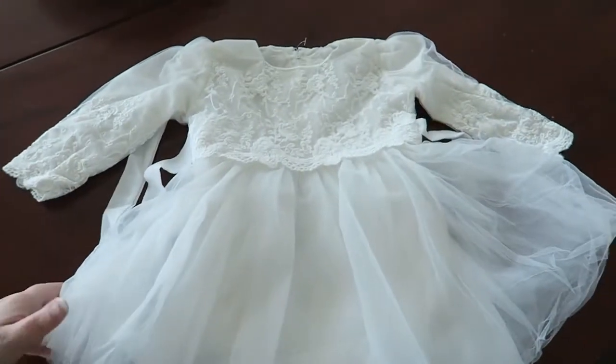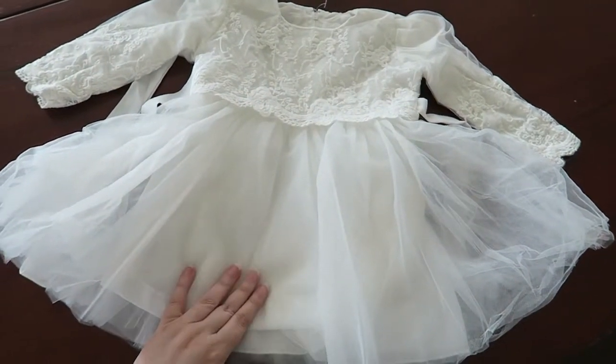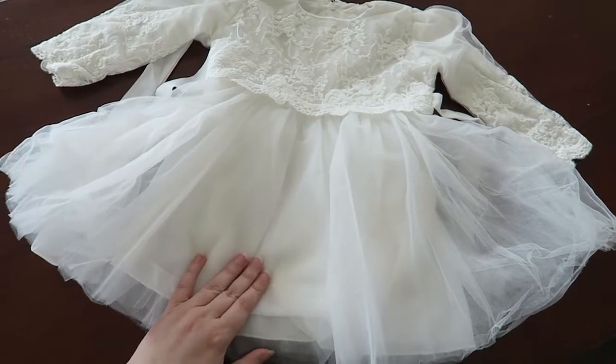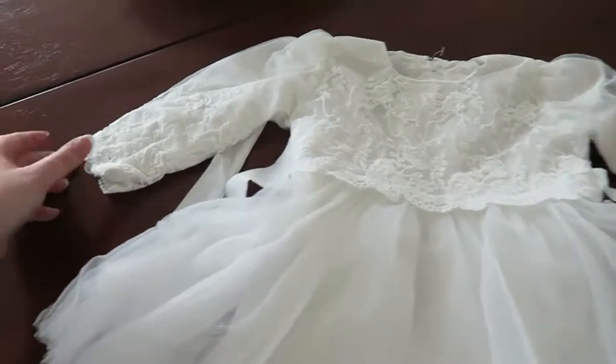Oh, and I got Harper's sealing and blessing dress in the mail. I got this on Amazon. I will link it down below. To me, it just looked so timeless and so kind of vintage.